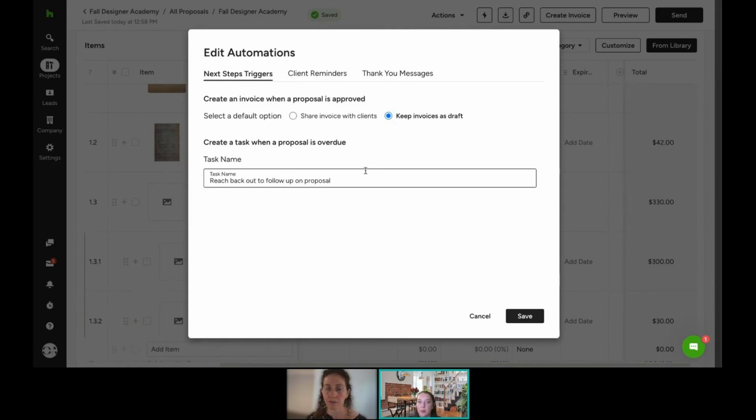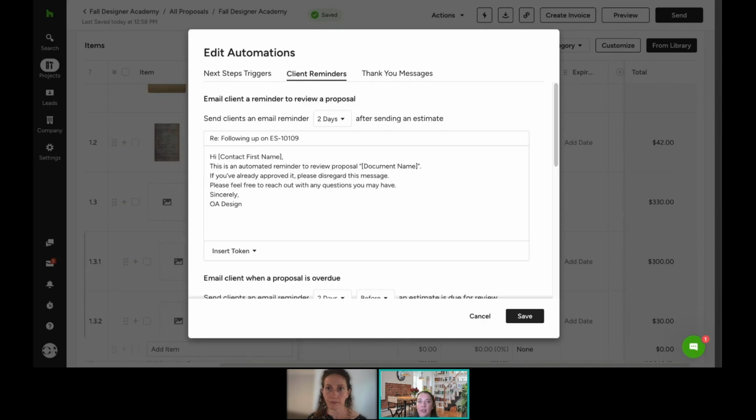So now when this proposal is overdue, I will automatically have that task created to reach back out to this client. Maybe I don't want to reach back out and I just want a client reminder. So I actually have that here. This is a reminder for them to review it, and this is going to be set after a specific amount of days of sending.